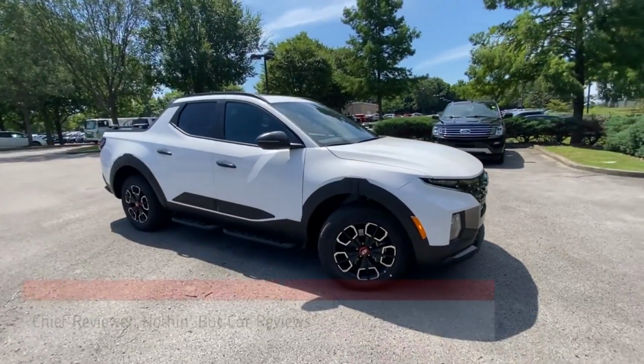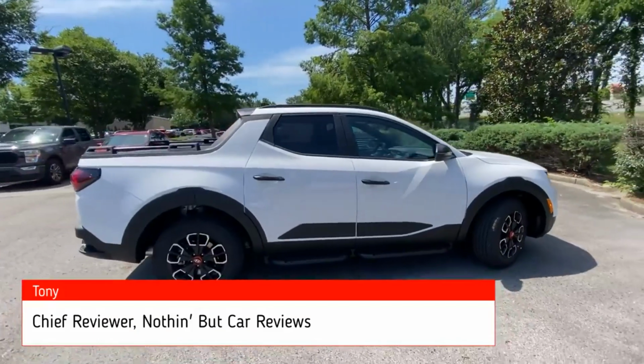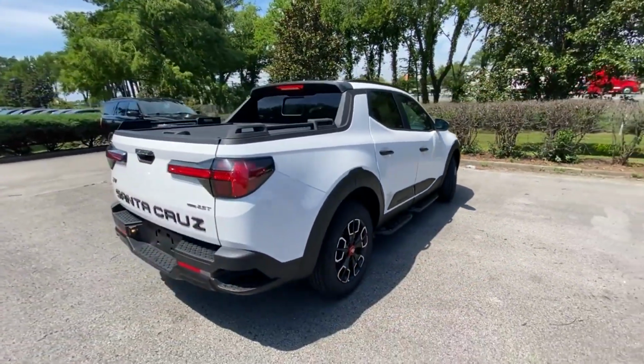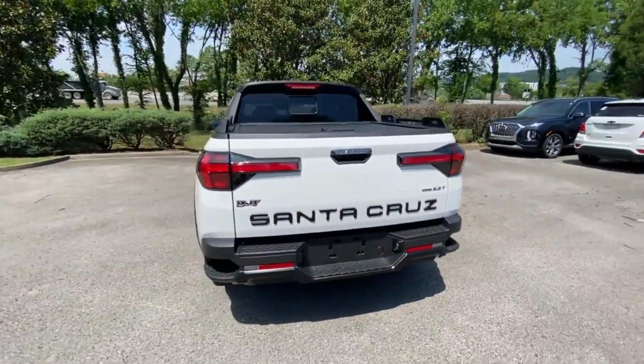Here we have the new 2024 Hyundai Santa Cruz. Now this one comes in the XRT trim level. I'm glad to see that for this year. And then we get Atlas white on black H-Tex interior.